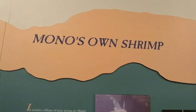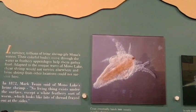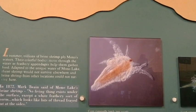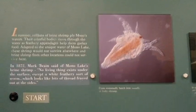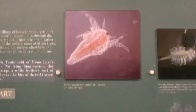A small sample of Mono Lake life. Here is what those little brine shrimp look like, swimming around. Mono's own shrimp. In the summer, trillions of brine shrimp live in Mono's waters. Their colorful bodies move through the water as feathery appendages help them gather food. And the birds love them.